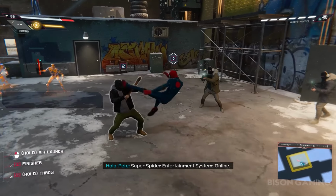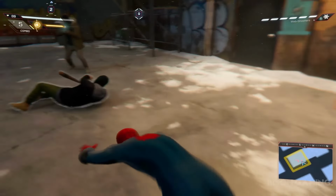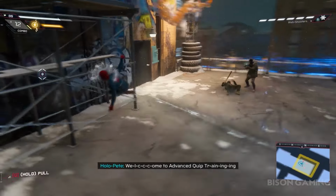First level of entertainment system online. Beginning pre-code. Check, check, check. These guys are see-through! How are these guys see-through?